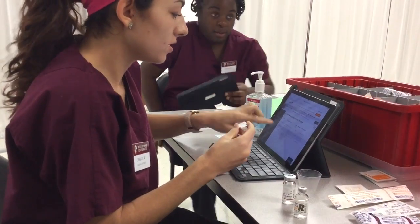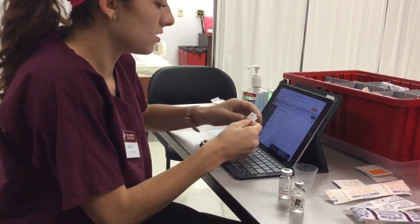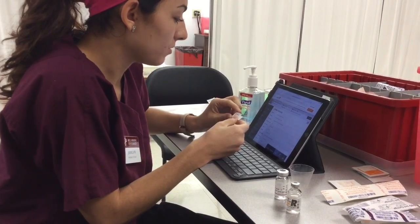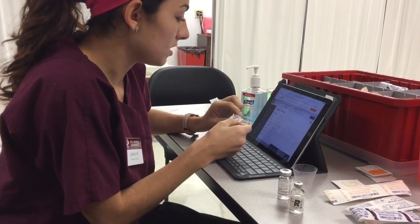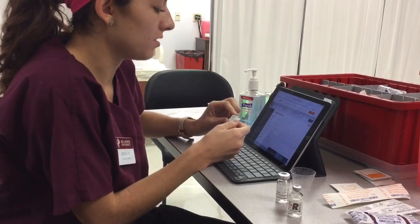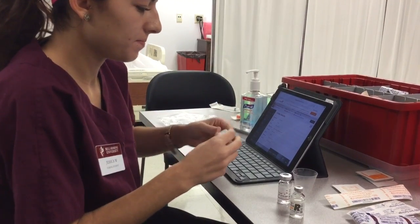The first medication is clopidogrel, and this is for Meredith DeWitt. The medication is clopidogrel. The dose is 75 milligrams. The route is by mouth. It's an oral tablet. The frequency is daily at 8 in the morning, and since the patient was out of the room at the time, we'll go ahead and give that now at 10:05 a.m.